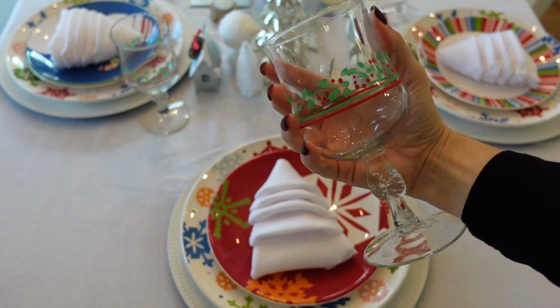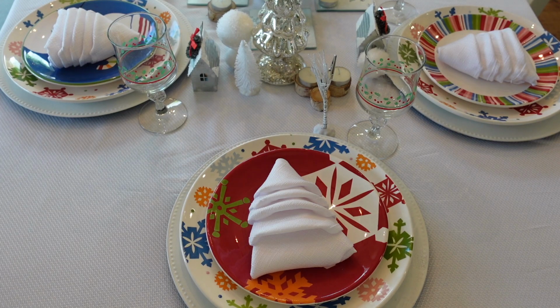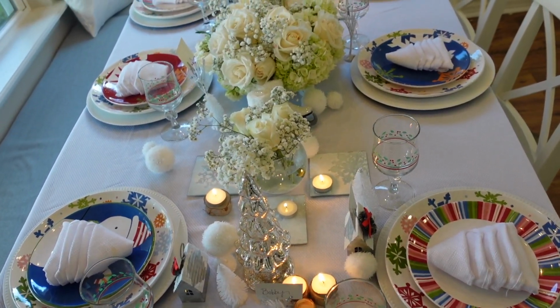And these glasses are almost as old as I am. I believe they are over 25 years old. My mom and dad used to get them from Arby's. Yes, the Arby's, the restaurant, for $2 a piece. And it is tradition to start using them at Thanksgiving through the Christmas season.